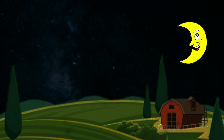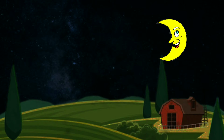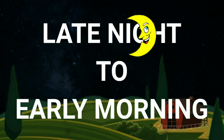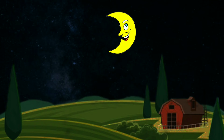The ground is a better radiator of energy than the air, so it cools more quickly. As the night goes deep, the atmosphere continues to cool, and by late night to early morning, it reaches its coldest part. Just like how the earth heats up at the end of the day, it also cools more at the end of the night.